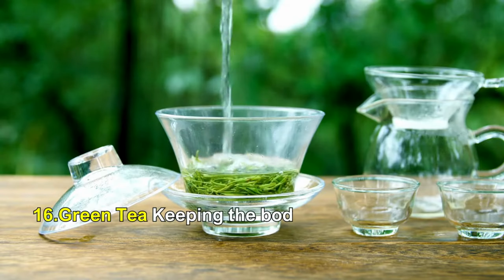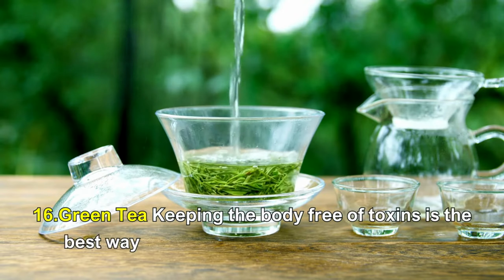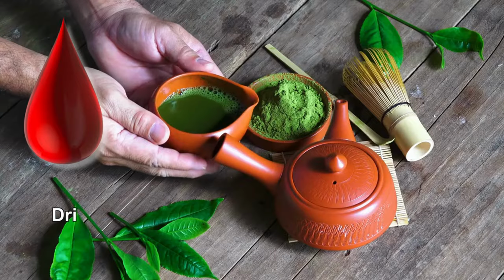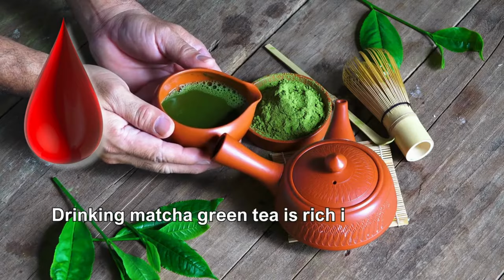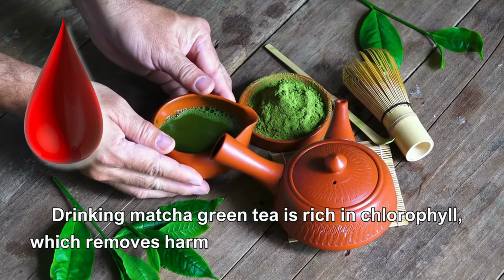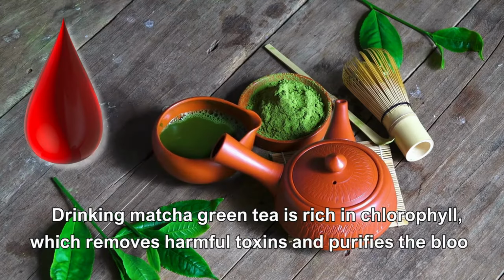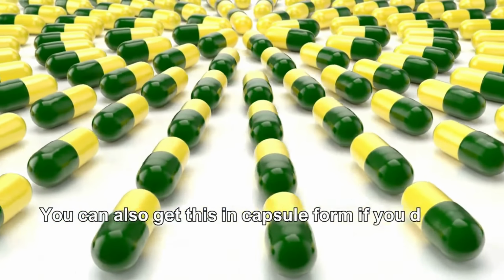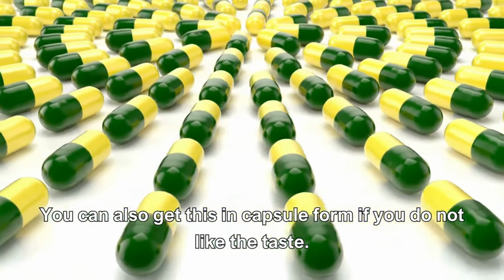16. Green tea. Keeping the body free of toxins is the best way to keep your hormones in balance. Drinking matcha green tea is rich in chlorophyll, which removes harmful toxins and purifies the blood. You can also get this in capsule form if you do not like the taste.